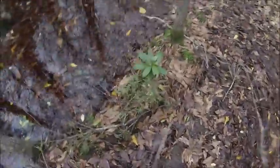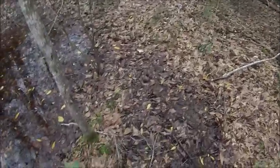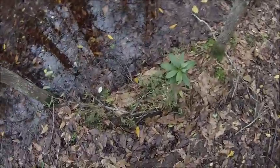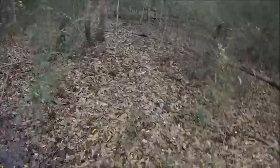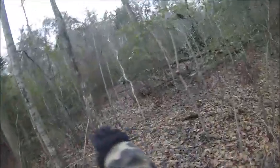First, I have to untangle myself from sticker briars. Damn it. Yep, look, a real indication of the four-wheeler trail. Tire marks. It's been there for a long time. This used to probably be a hunter's trail, to go back there to hunt. But right here, indication of a four-wheeler. Looks like it went like that.